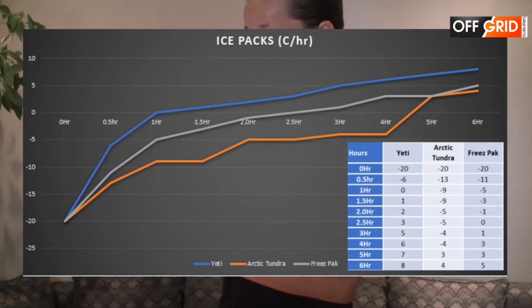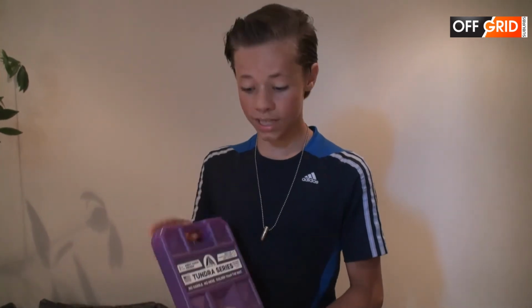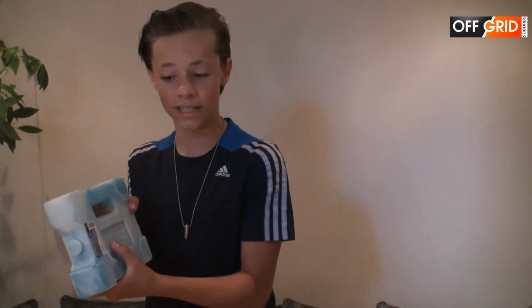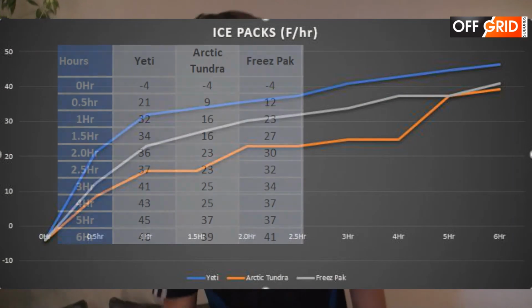The winner of this competition is, drumroll, the Arctic Tundra. It stayed in the negatives for the longest amount of time, and at the end, it slowly went down. The second is the Freez Pak. I'm quite surprised with this one because it's half the price of the other ones. It's about $15. It went down fast, but it stayed at its temperature for a while.